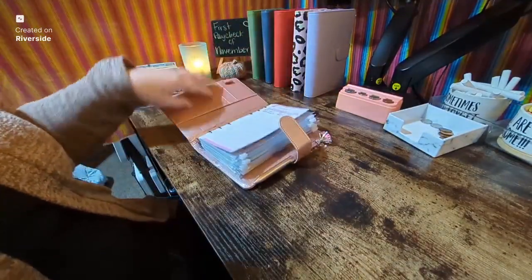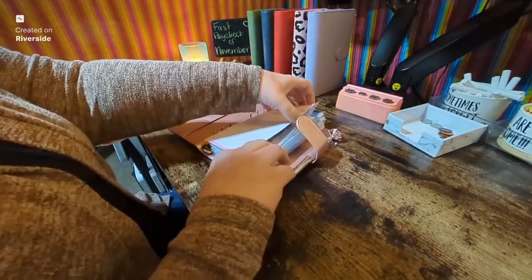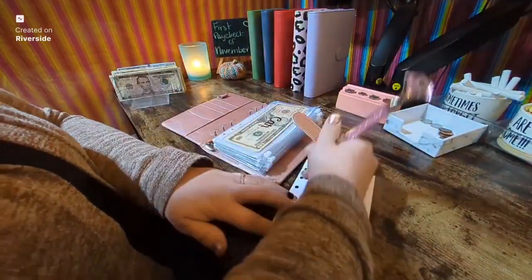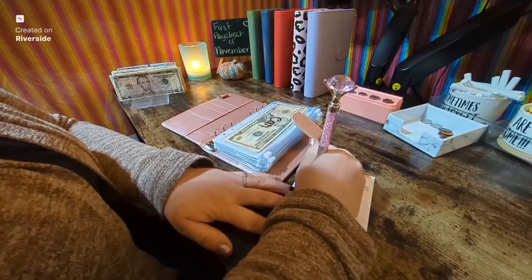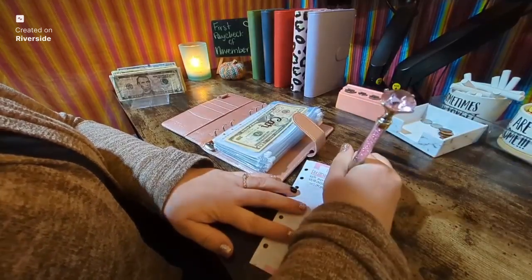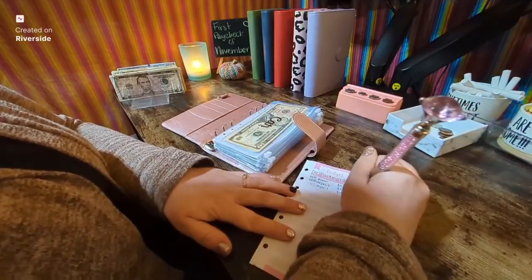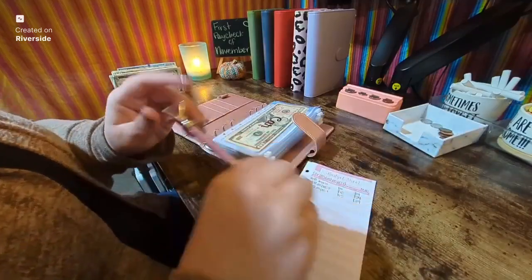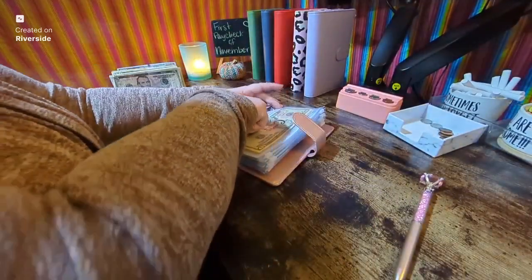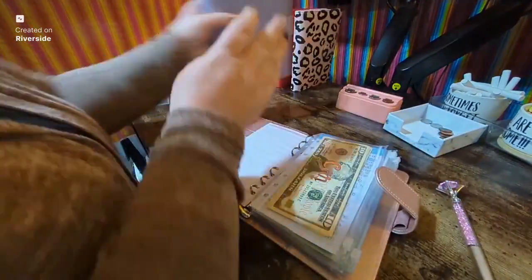The rose gold binder, car maintenance, is going to get 15. Well, that's a strange number. Should have done 16 so I could have a total of 40, but that's okay. We have a total of 39. I think I'm going to actually move these. I'll do that later.